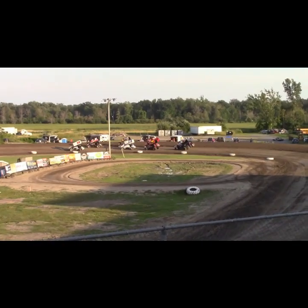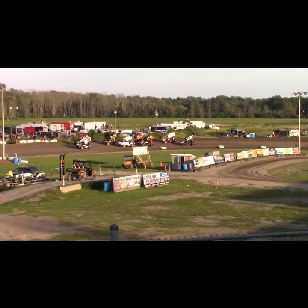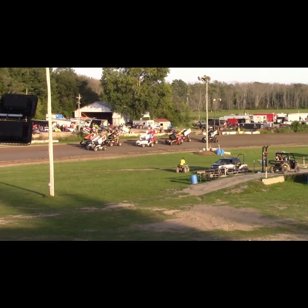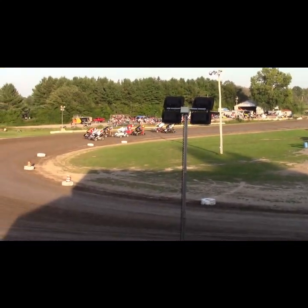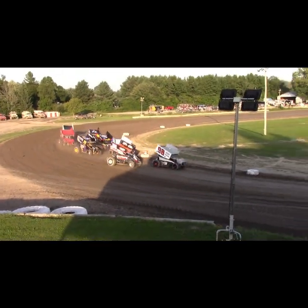Reynolds and Tyler Rand will bring the field to life as soon as they hit turn three and four, that first orange cone where they get to fire. Not sure how 88 handles traffic, but we'll see how this fares. He likes the high line, and he was pretty quick during the hot laps.